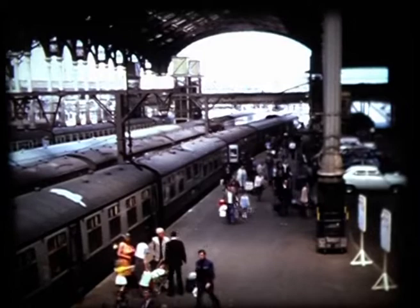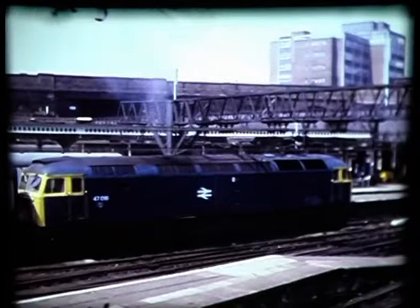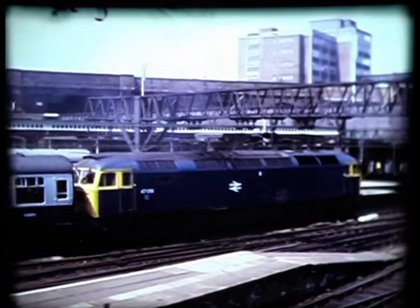Alongside platform 10, the taxi ramp was accessed from the centre of the platforms via a road bridge across the outer ends of platforms 11 to 18. Here, a Class 47 departs with an intercity train probably bound for Norwich. It includes a buffet car.